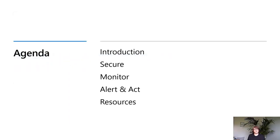We'll start off with a brief introduction, answering the why, before diving deep into our administrative buckets of secure, monitor, alert, and act. I'll also share some further resources at the end.